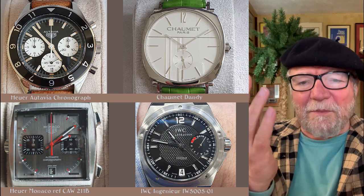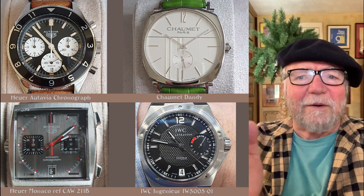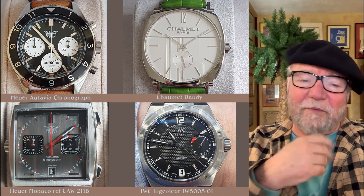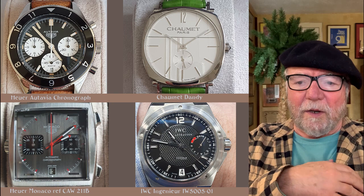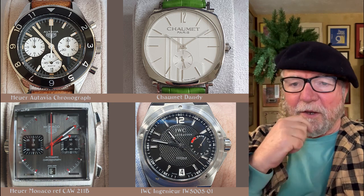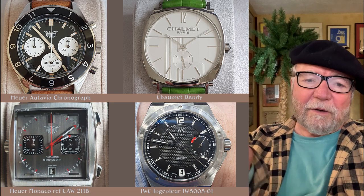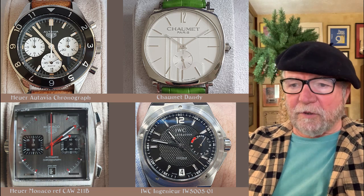You know, there are some models that don't have much of a movement in them, but you just like them. This is one of them. Directly below it is a Monaco. It's another watch I like from Heuer, from TAG Heuer. And this is the Monaco reference CAW211B. And again, it's a chronograph. And notice that you have the winding crown on the left side, at 9 o'clock rather than at 3 o'clock. And then you have your 2 and 4 o'clock pushers on that one.